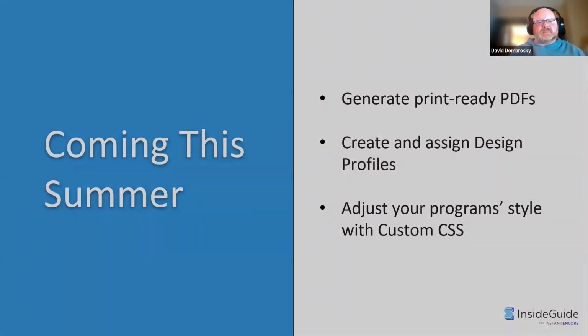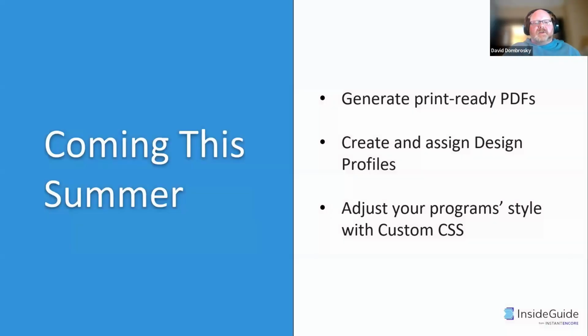As I mentioned, there are some things coming this summer. One of those is the ability to generate print-ready PDFs. Also create and assign design profiles so that you can have different profiles for your children's theater program versus your main stage program. Of course, you can also adjust your program style with custom CSS. So those things are happening this summer. We're really excited about that.